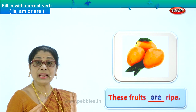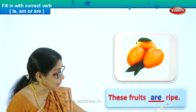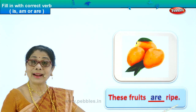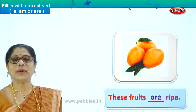These fruits are ripe. Are ripe because more than one. Begin the sentence with capital letter, ending with a full stop. Let's read the sentence together. These fruits are ripe. Are you enjoying the exercise in verbs? Good. Let's go on to our next picture.